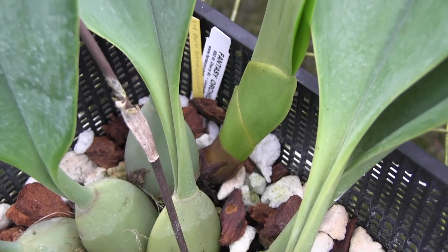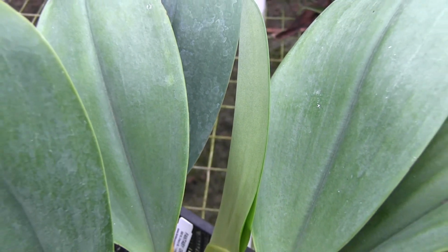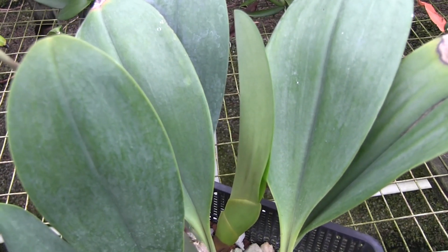big, nice, wide leaf. The leaves on this plant can get really, really big, more than a foot long and several inches wide as well. Big spoon or paddle-shaped leaves, really interesting.